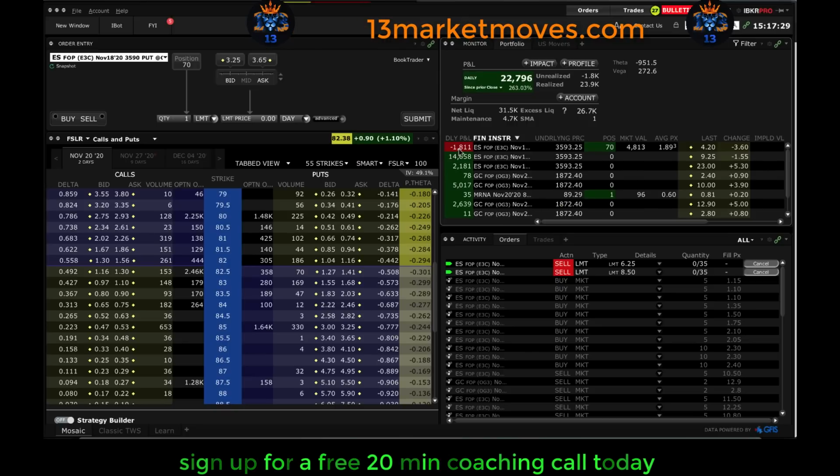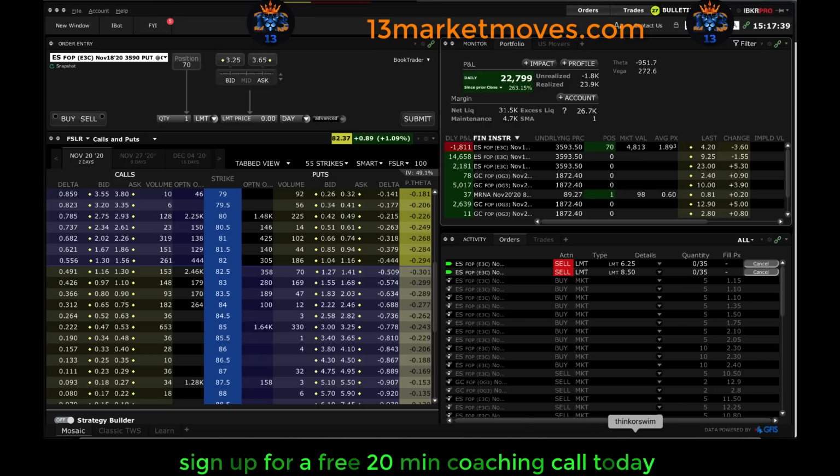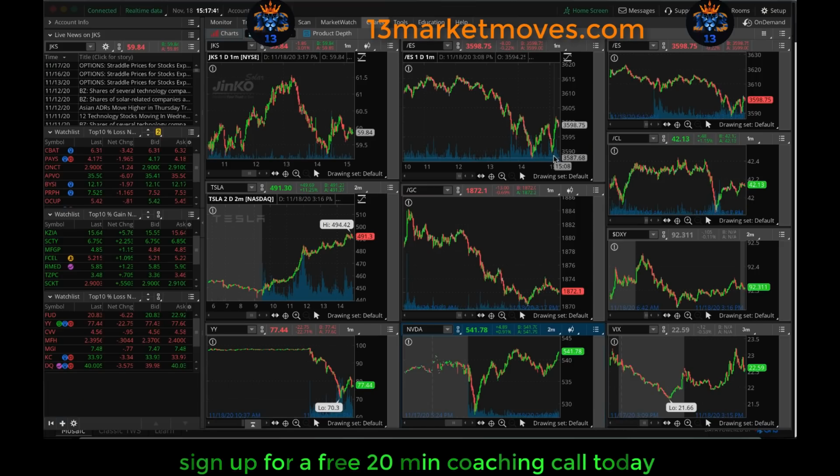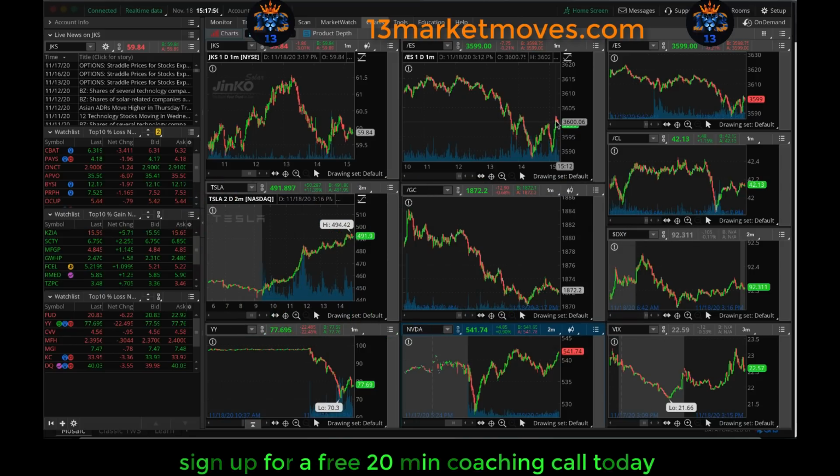So, actually, losing $1,811 on the SPY position in the 35.90 strike. Here's the reason why. I didn't close the position when it dipped here because my calculation was going to drop to 35.84. So on the bounce, when it was rocketing higher just a couple of minutes ago, I actually went ahead and added some more.